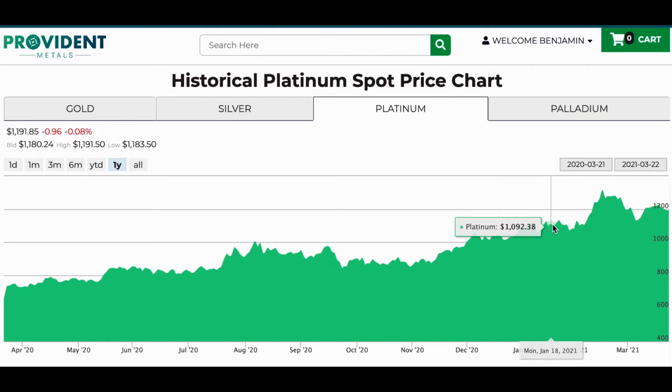It was really trying. It was really being, I guess, squeezed is the term that everyone's using these days, but it looks like it went back down, went back up, went back down, and then it moved, guys. It moved. February 4th, you could have got platinum, well, maybe not with premium, but $1,100, and then it went up to $1,200 on February 10th.